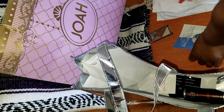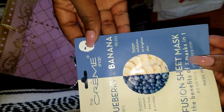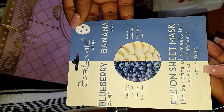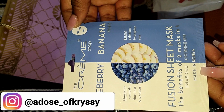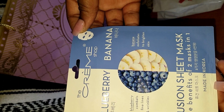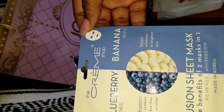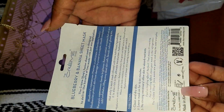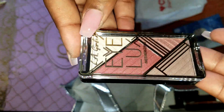Okay. So the first thing that came out of the bag was this, the Cream Shop. This is a fusion sheet mask. The benefits of two masks in one, made in Korea. Blueberry combats fine lines and wrinkles. Banana exfoliates to brighten skin. Wow, okay. That's cute.